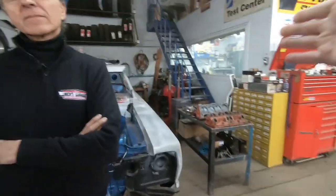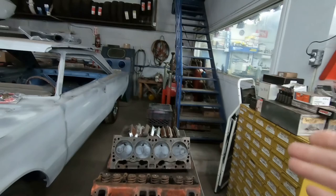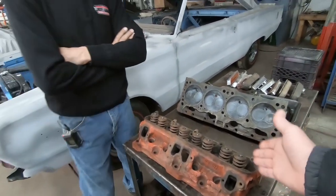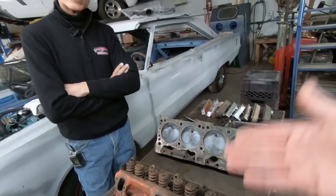Maybe you can help explain to my viewers a little bit about these heads here. Okay. So, I've shown them on camera to you guys. These are the heads that I've come all the way from New Brunswick to pick up. These are J heads. Yeah, J heads. And maybe, Nick, you know the ins and outs a little bit more than I do on these J heads. Maybe you can explain to them.